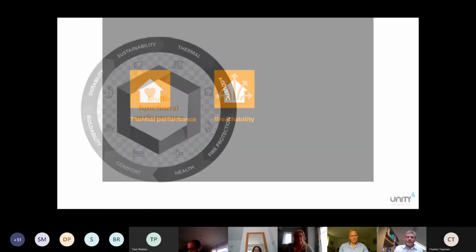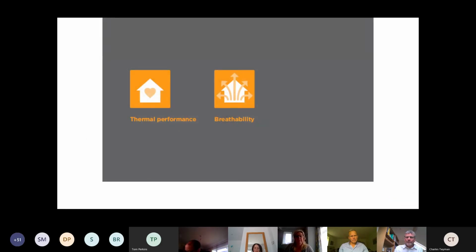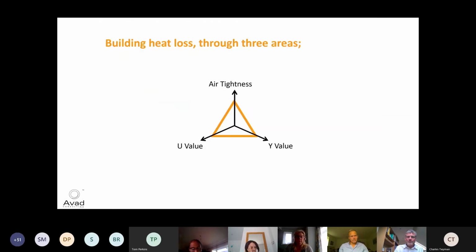So the two key ones I wanted to focus on are thermal performance, because that's obviously what we're trying to achieve here. We're trying to reduce our heat load to the property, and also this thing called breathability, which is a bit of a misused term, I think, but hopefully we'll find a way of defining it between the two of us. So thermal performance first. Any building at all will lose heat in three primary areas.